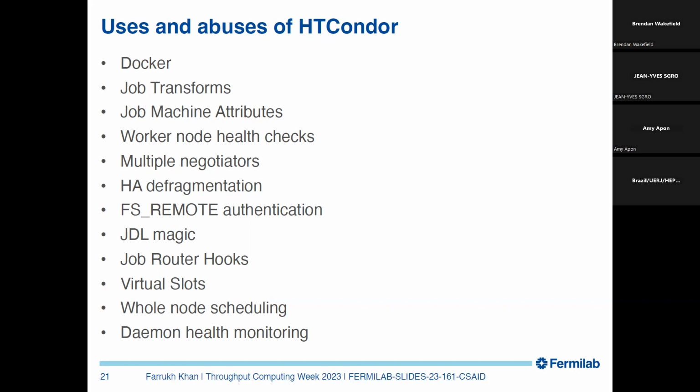And worker node health checks. So if you don't already know this, look up startd crons. Basically, Condor can run a script for you that you can then use to determine the health of your machine. And then you can use this to set yet another auxiliary knob that you can put into your start expression and decide, this machine doesn't have CVMFS, so you don't want it to match more jobs and run. And I apologize, I probably should have had more slides, but in fairness, all of these could be individual talks on their own.